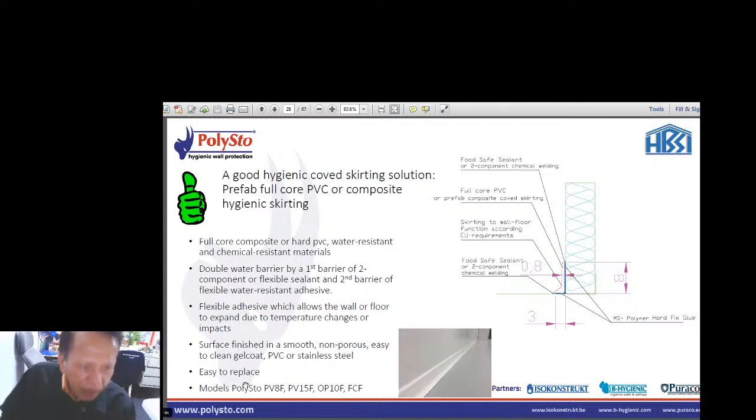Easy to replace. Models Polisto PV8F, PB15F, and OP10F FCF. So here is a cross-sectional drawing of the curve and the wall, the drywall. And here is the final finished product, a picture with the finish work done showing the curve.